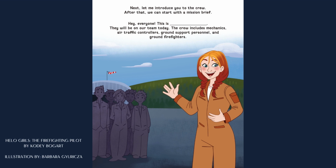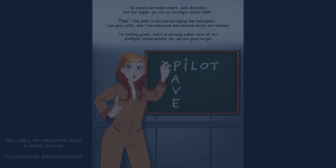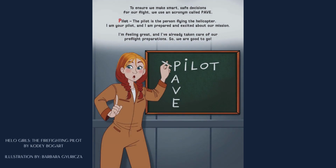"They will be on our team today. The crew includes mechanics, air traffic controllers, ground support personnel, and ground firefighters. To ensure we make smart, safe decisions for our flight, we use an acronym called PAVE. P is for pilot. The pilot is the person flying the helicopter. I'm your pilot, and I am prepared and excited about our mission. I'm feeling great, and I've already taken care of our pre-flight preparations, so we are good to go.